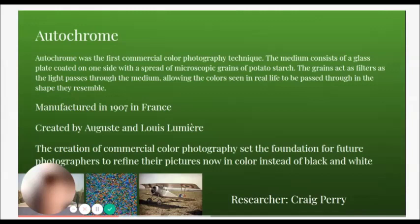Autochrome was the first commercial color photography technique. The medium consists of a glass plate covered on one side with a spread of microscopic grains of potato starch. The grains act as filters as the light passes through the medium, allowing the colors seen in real life to be passed through onto the shape they resemble.